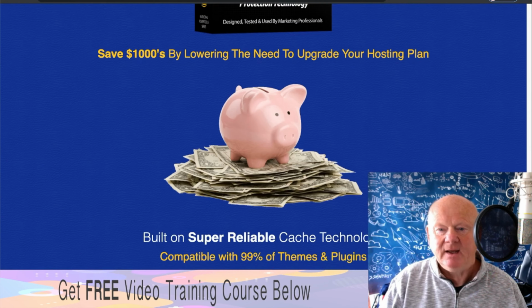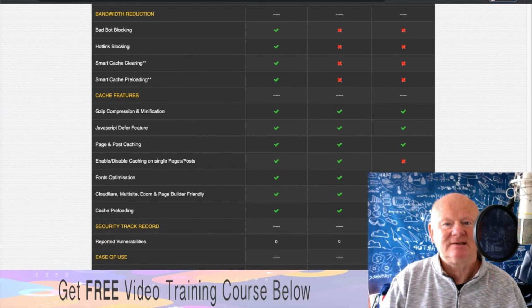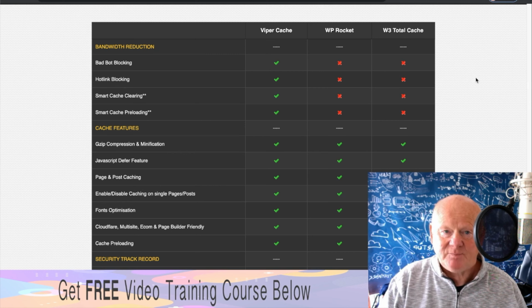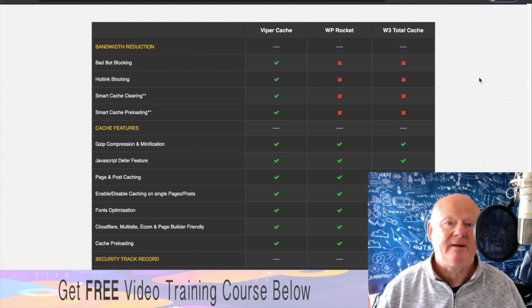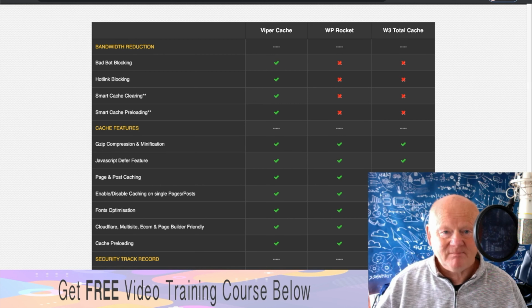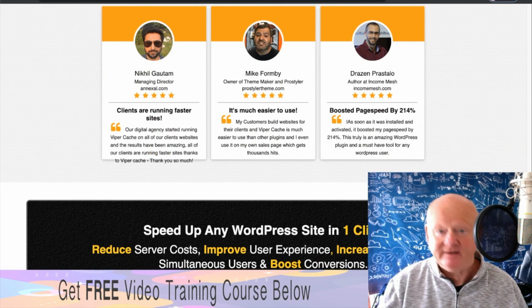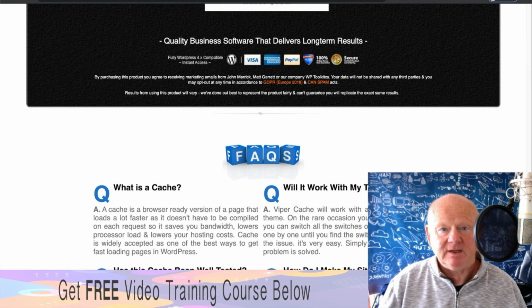I'm just coming down. I want to see what else. It's showing you here all the tick, tick, tick. Okay, you can see there's a lot of red crosses. Those are on the other plugins: WordPress Rocket, W3 Total Cache. These are super cache plugins. In fact, WordPress Rocket is one that I'd previously recommended to you, okay? And ViperCache has come along and blew it out of the water. As I say, I fully believe it's the number one cache plugin at the moment, and it's the easiest to use. So it's a no-brainer that if you've got a WordPress site, you need ViperCache.